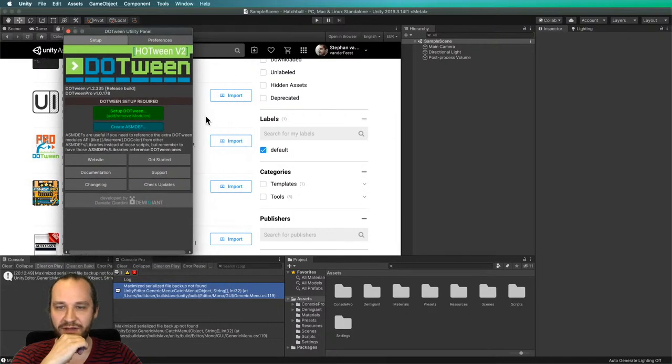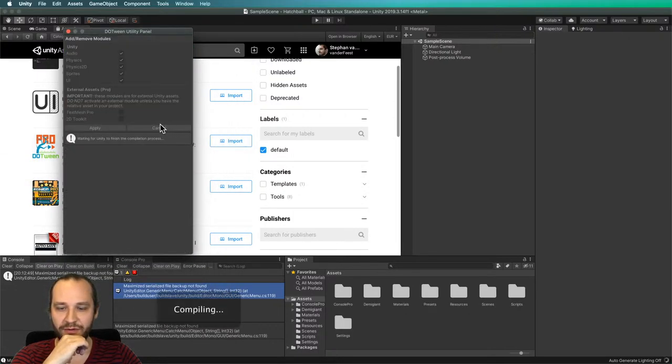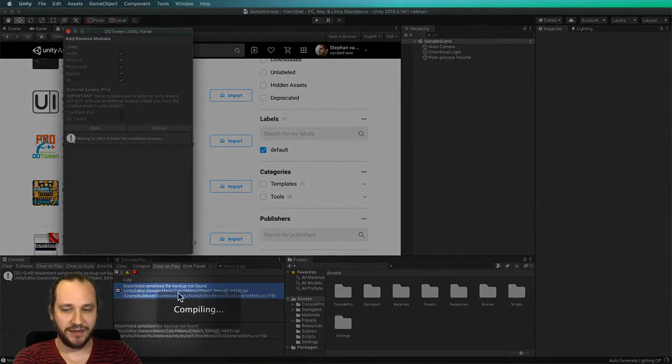I'm opening the utility panel. It needs to have some setup. It's compiling. That's one of the very big advantages of Console Pro. You're seeing here the compiling thing. It's really nice.